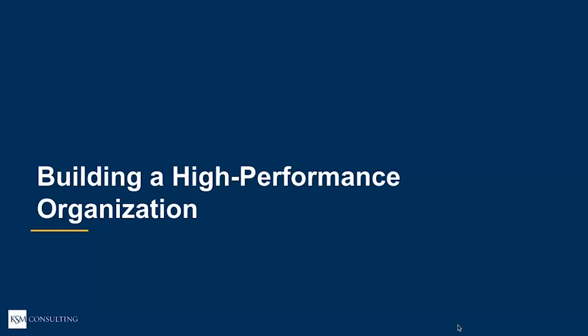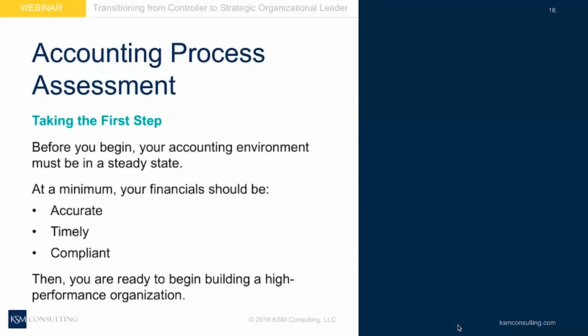So, second topic on the agenda, I talked about some techniques used in achieving high performance. How do you go about building that organization? First, a word of caution here. Before you can, from an accounting leader standpoint, take your accounting organization to the next step and help transform the organization, you need to make sure that your house is in order, so to speak.